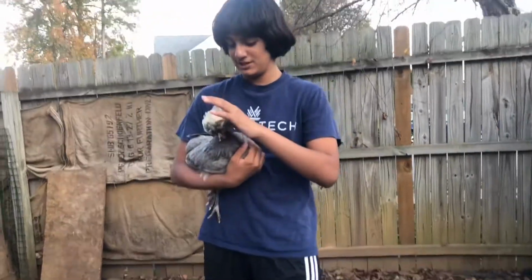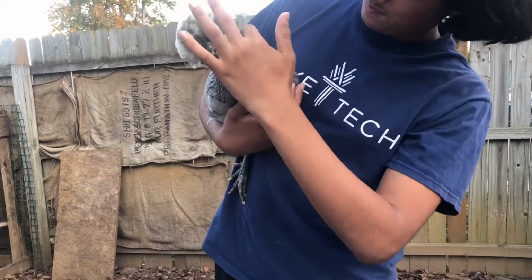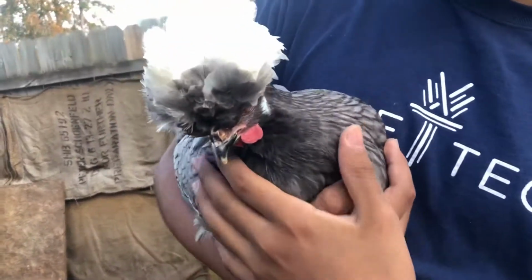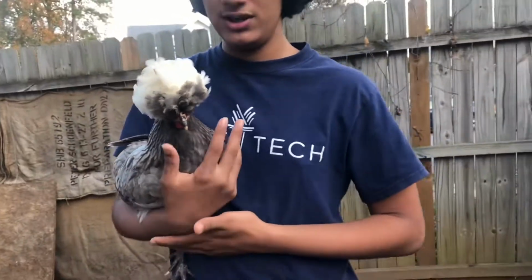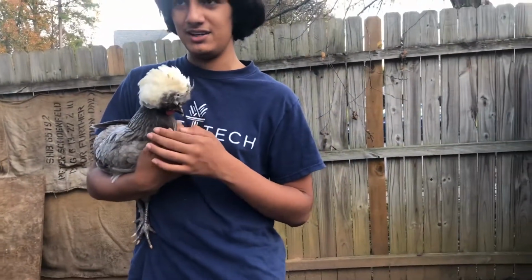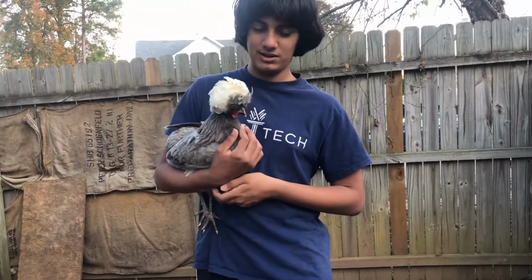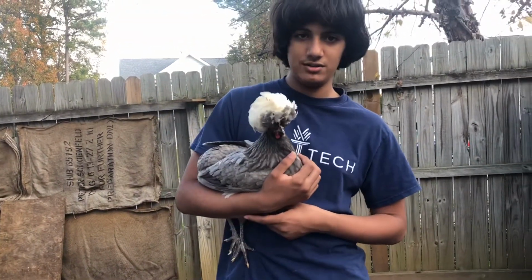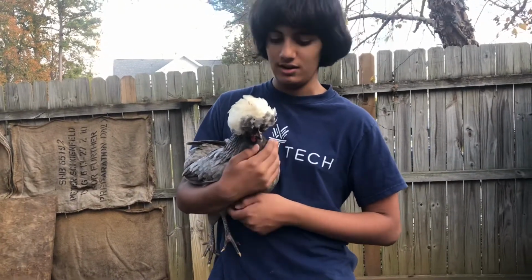Okay, so this is an ornamental breed since they have the big poof. Usually you won't get them for egg laying, but if you do, they usually lay around 110 eggs per year. But the best egg laying bloodlines are usually around 200, so you should expect 3 to 4 eggs per week.